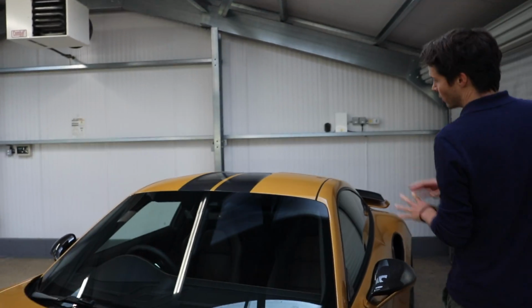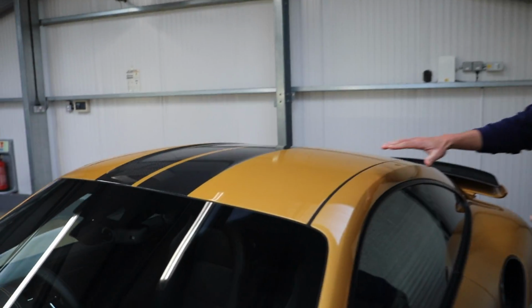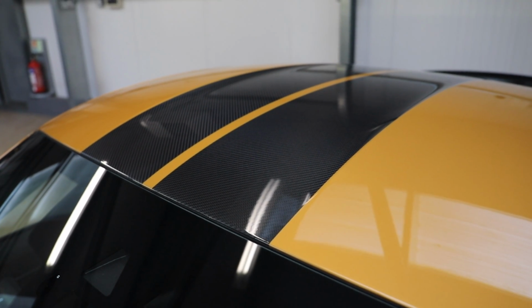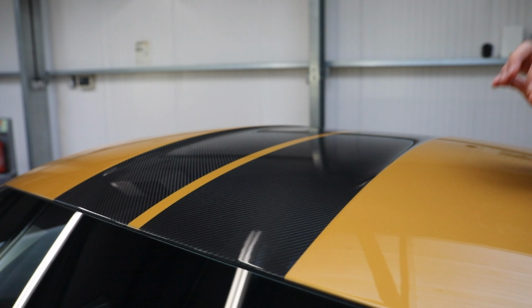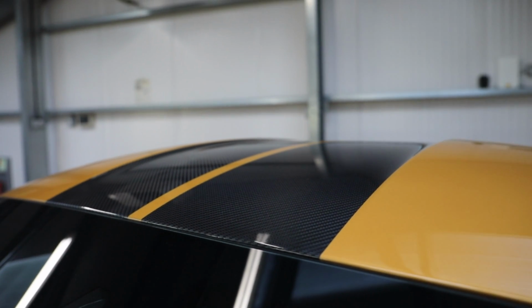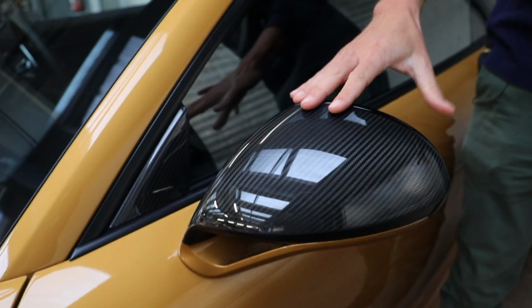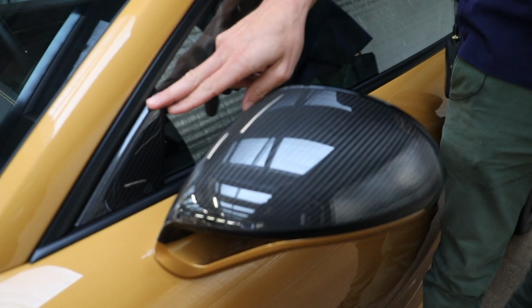Also unique to the Exclusive series is the roof. The entire roof is made of carbon fibre. And obviously you get these two central stripes again with the exposed carbon fibre through the middle. And if you look really closely, you'll see that the roof is actually slightly sculpted and scooped, which is helping with aerodynamic flow. Other carbon fibre features, you've got the wing mirrors and these little window triangles here.